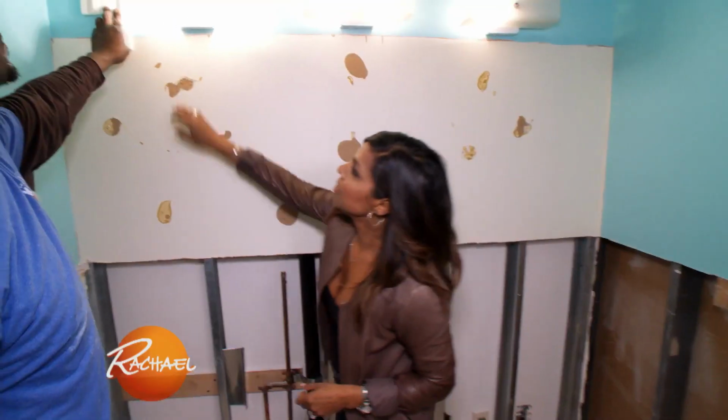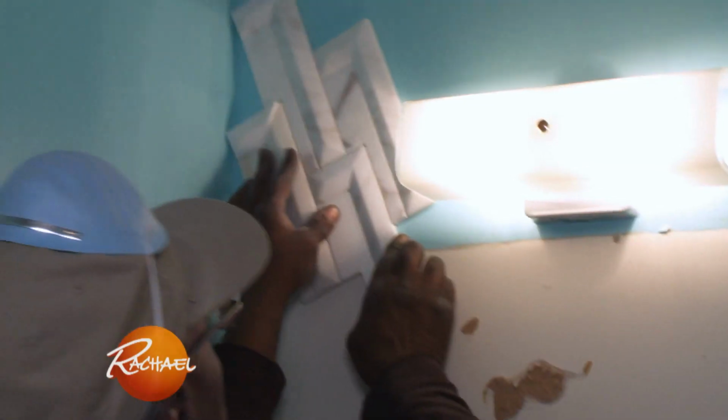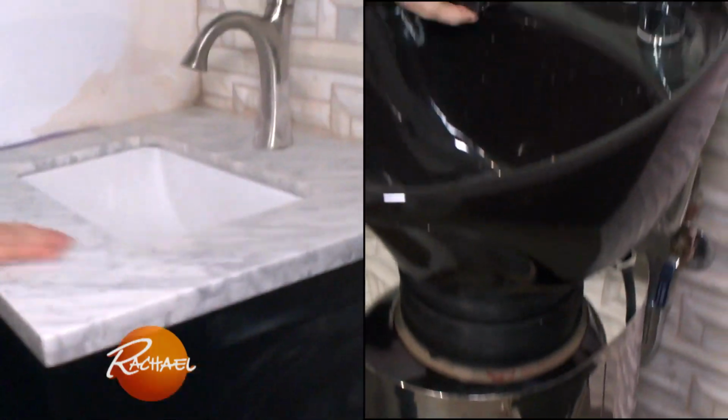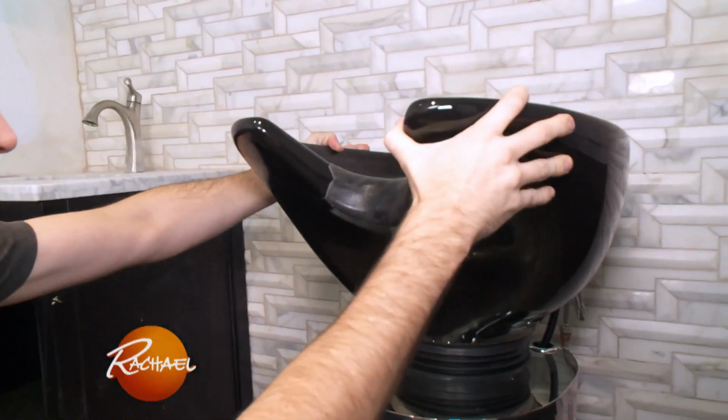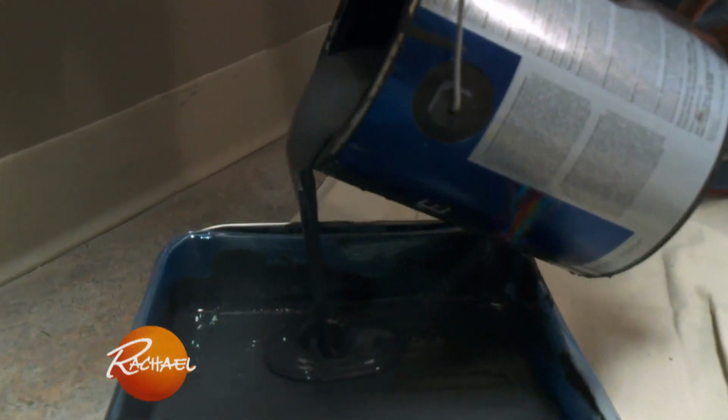If you have a room that you want to feel taller, lay your tile vertically. If you want it to feel wider, put it on the wall horizontally. That's it. One of the biggest changes that we're doing is adding a hair washing sink for all of those dramatic makeovers that we love to see.